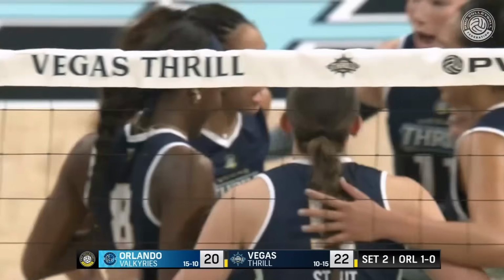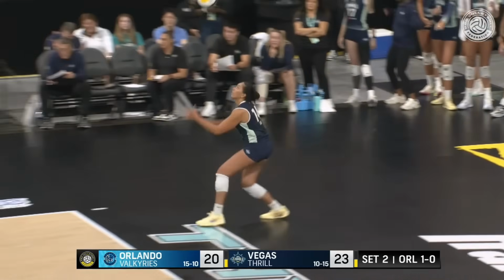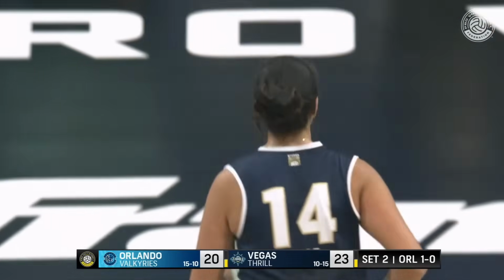Off balance, a little bit unsuspecting on that set. She's able to pick up another kill. I call that a solution play. It's not a green light swinging away. It's a solution. You have to find a way to score, be crafty with it. Keep playing that chess game at the net. That serve might have been going wide, but Anai gets the ace and Vegas has set points.